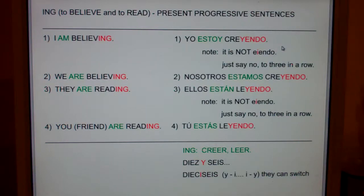Remember I said back in early Spanish 1 that Spanish is based on speed. In Spanish you can have 2 vowels together or 2 consonants together, but you just can't have 3 vowels or 3 consonants, all right? Because it's fast, and if you're speaking a language and all of a sudden you come up to 3 consonants in a row, it slows you down. Or if you come up to 3 vowels in a row, it slows you down, all right? So just say no to 3 in a row.